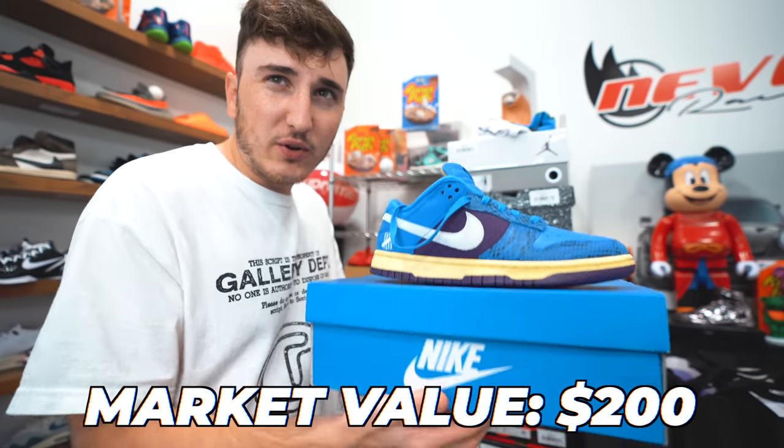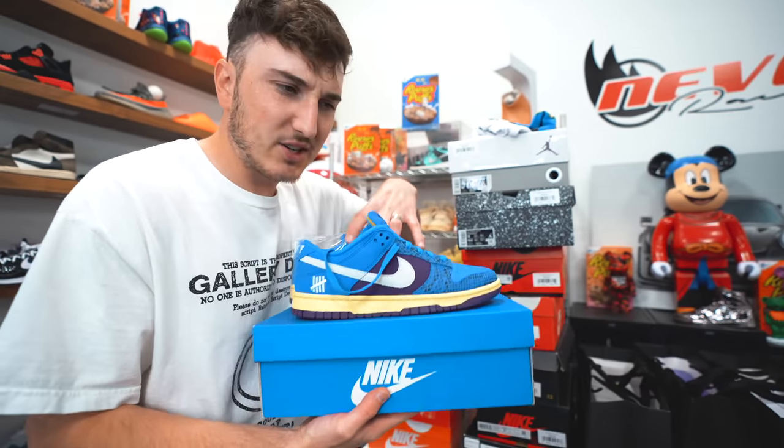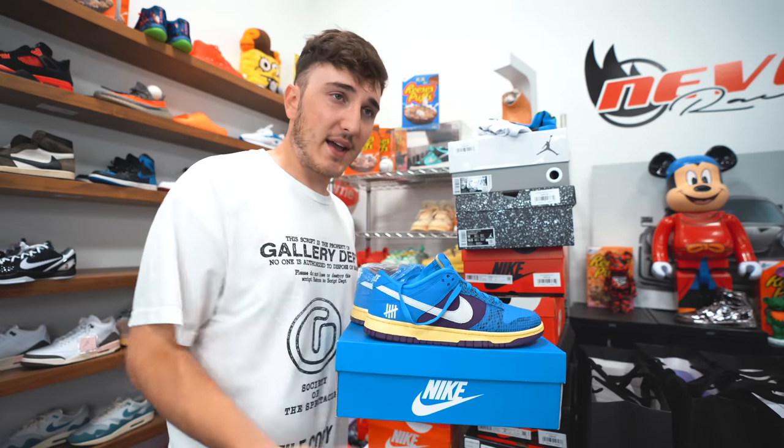This is a solid pair. Didn't do as well as I thought they would, but these are at $200, so probably around like 160-ish on some of the apps. Again, prices on the stores are different because they have overhead. They have the ability to buy it right then and there. So prices are a little bit different than online, but there's obviously scandals going on with some of the apps lately, and that's why some people like to shop at stores rather than apps.